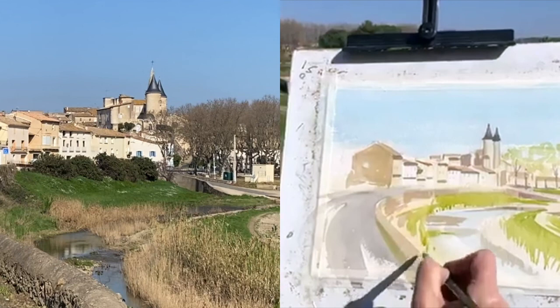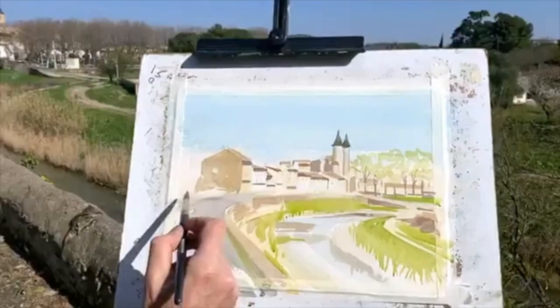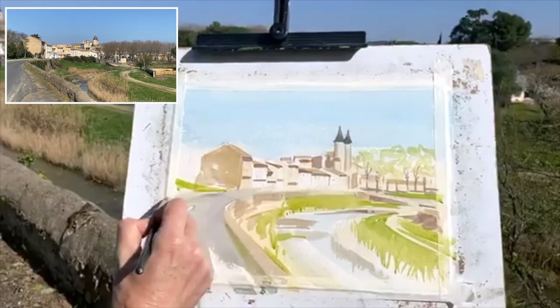It's really nice to sit and paint here. I should do it more often. Let's have it. That's good. Let's get a bit of green. It's a scene we walk past so often on the other side of the river with our dog. Yeah. It's a well-beaten track.